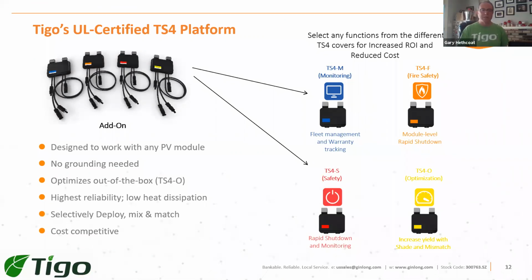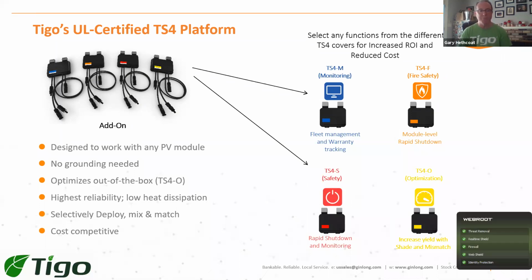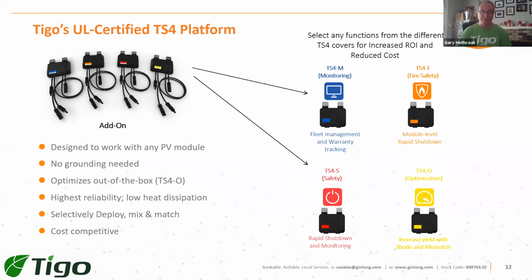Absolutely. So we have recently come up with a new packaging for the TS4, and we call it the TS4A. A stands for add-on. And you see the units up there on the left, and they are compatible with any module as long as the voltage and current limits are observed. And on the right-hand side, you see the Tigo features. There really are 3 Tigo features. There is module level monitoring, there's rapid shutdown, and there's DC optimization.